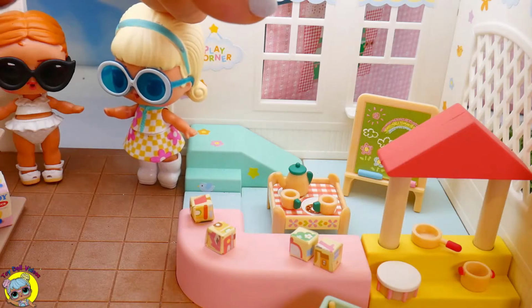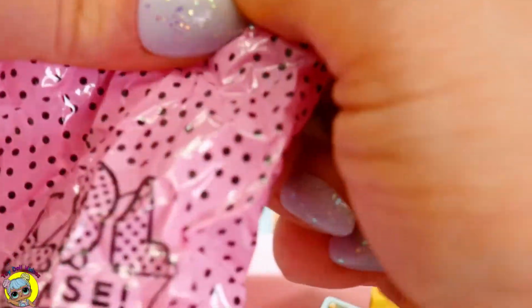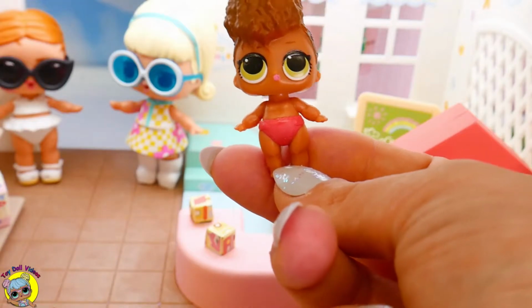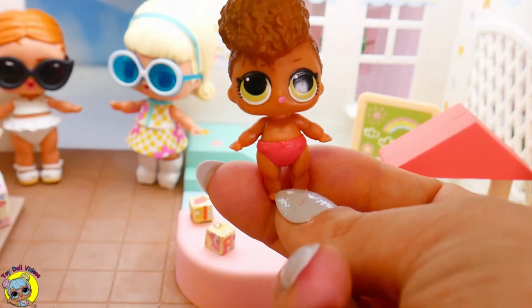Ooh, a new little sister for you, Vacay. Okay, so here's our baby. Let's open it and see who we've got. It's Little Riptide. Oh, look how cool her hair is. Let's open it, other accessories.